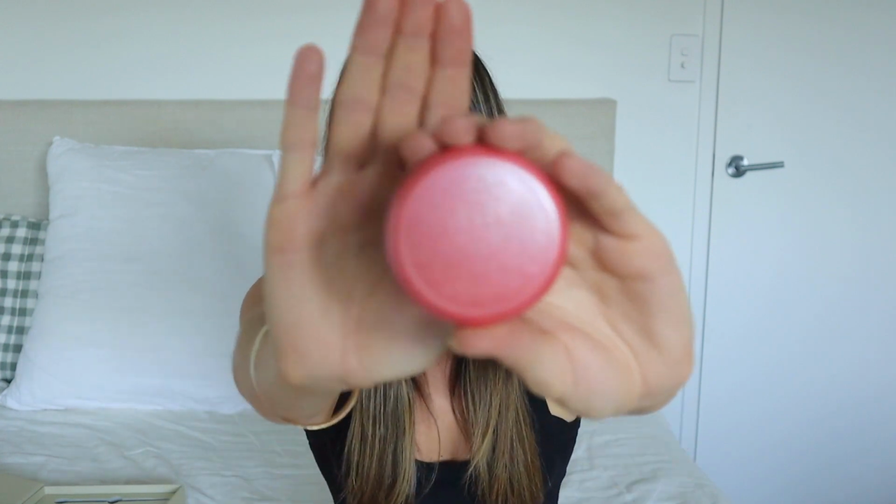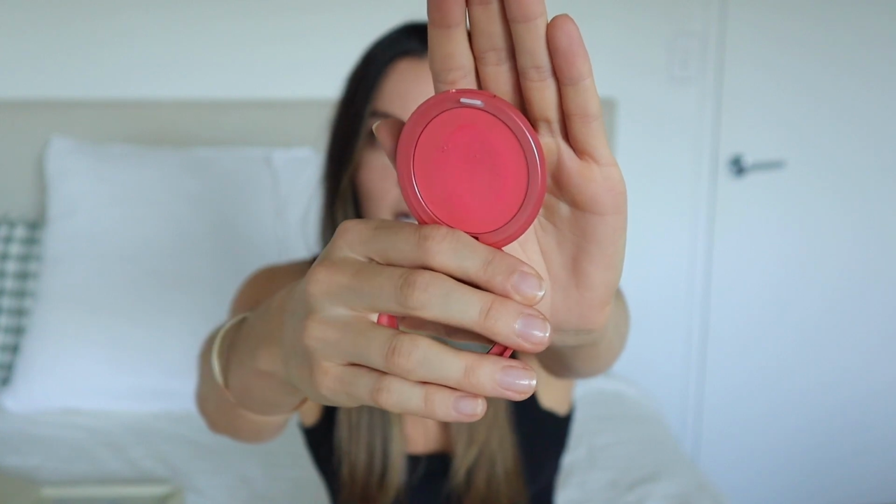And then as for creamy blushes, I have this one from Stila, in the color Petunia, and it's definitely more of a pinky tone, but like I said, I kind of have a powder product and a cream product in everything. That way it depends on how I'm feeling on the day whether I use cream or powder. So they're my two blushes.